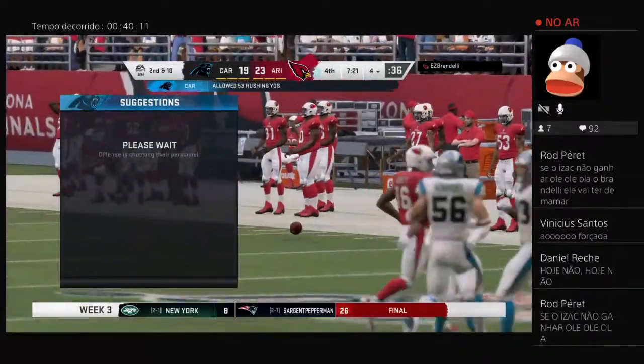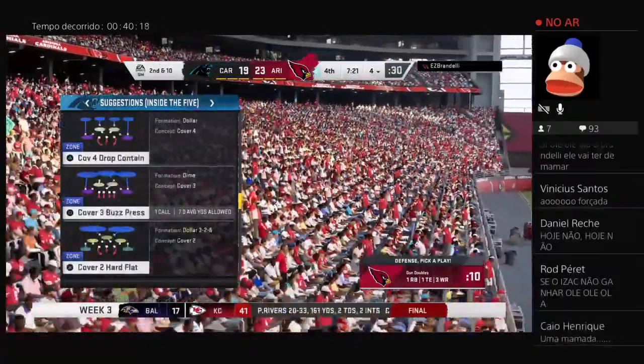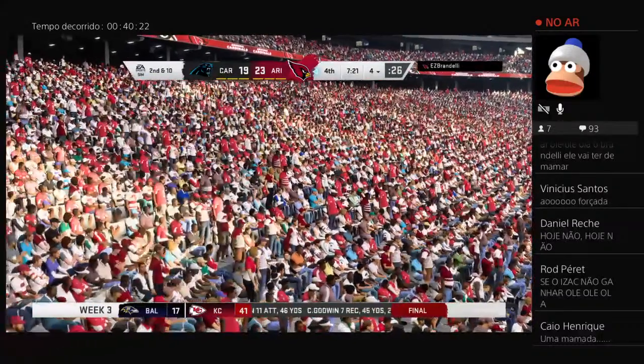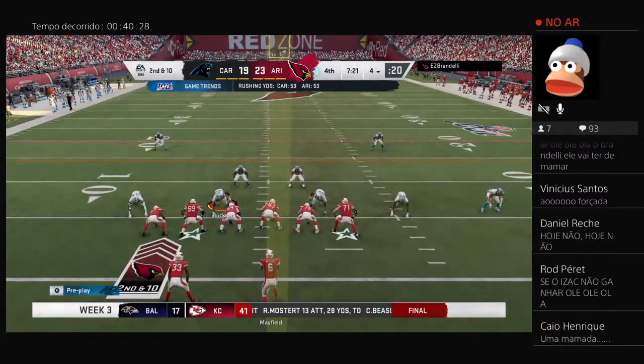Now the first play of the drive there is incomplete. Something we haven't really seen much of from him, an incomplete pass. Yeah, last week he finished at 70%. This week he's up over 80%. I don't know how you slow him down. Pass rush is usually the best way because a quarterback on his back usually can't complete a pass.